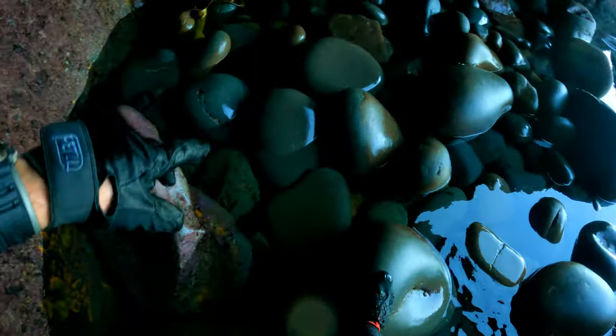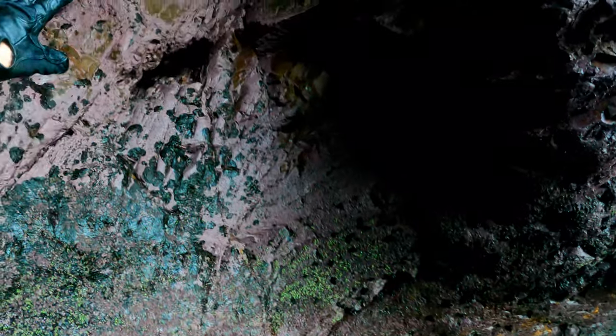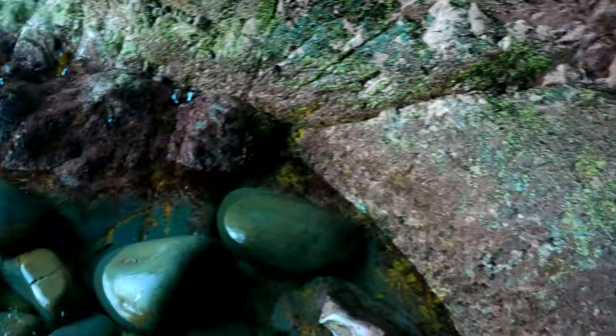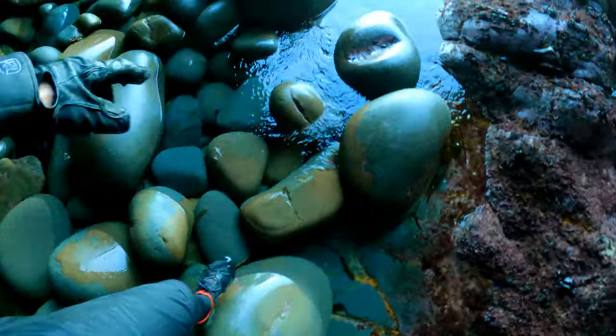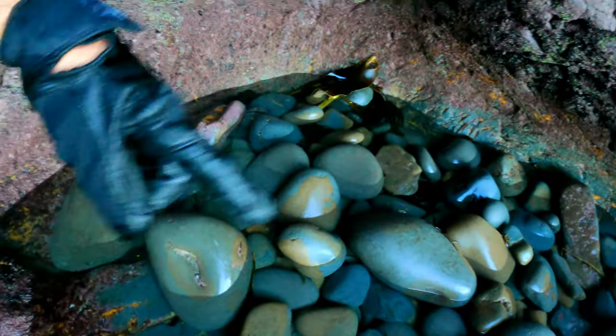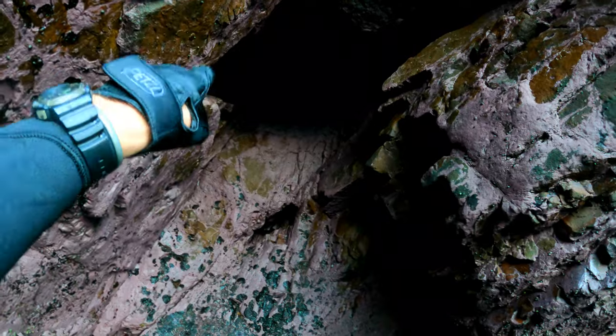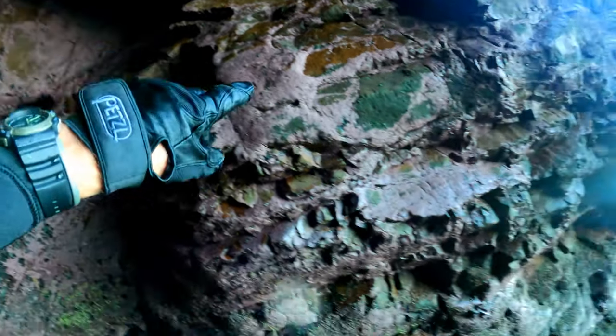Look at how these boulders have rounded out this little, not quite a cave yet, although that looks open up there. What? I wonder if that opens up to the other side. But look how these boulders have rounded out this area. The waves have just churned these around like a giant rock tumbler and bored out this cave. And I think there's something open up the top there that might be around the other side.